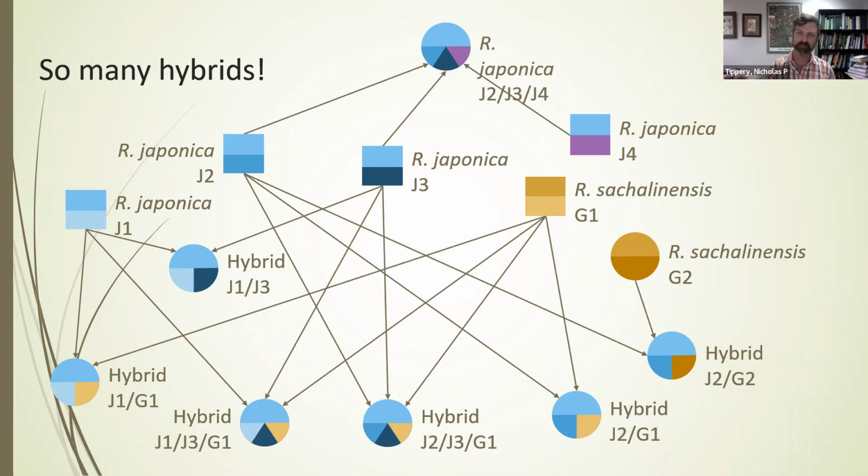So we can find out in one individual, does it have Japanese type? Does it have giant type? And even more than that, what kind of Japanese type and what kind of giant type? And we find, again, even within Wisconsin, we found five different kinds of hybrids so far that have some combination of Japanese and giant parentage. So as you can see on there toward the bottom, all the ones that are labeled hybrid, the J for Japanese and the G for giant, J1, G1 is a different genetic kind of hybrid than J2, G2.